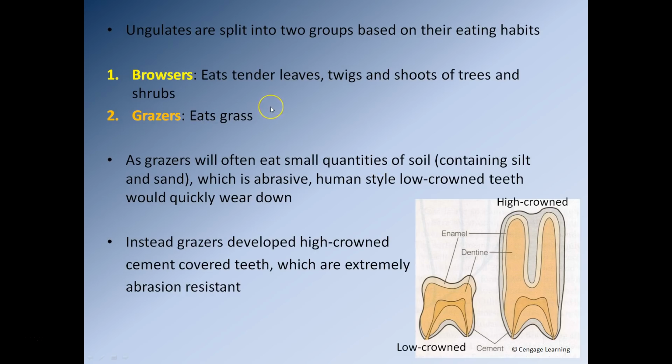So the ungulates are split into two groups based on their eating habits. There are browsers and there are grazers. The browsers eat leaves, twigs and shoots off trees and shrubs, whilst the grazers eat grass.